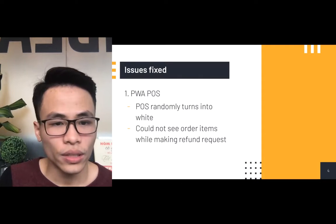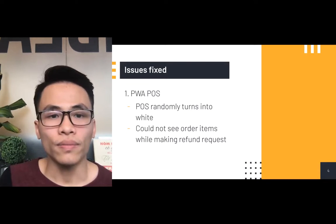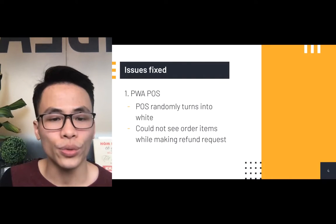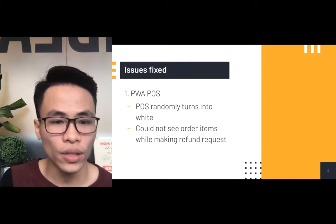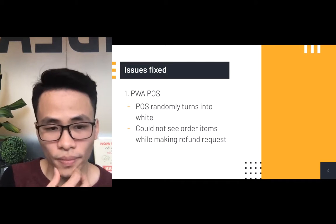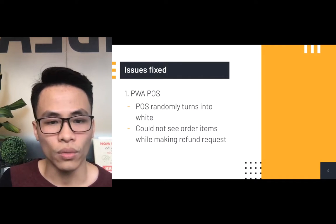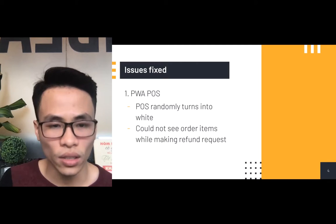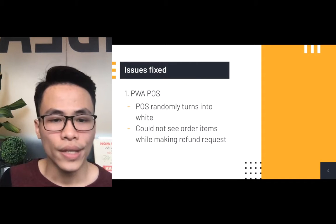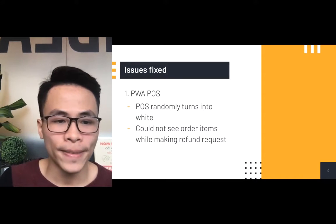And the next issue is not being able to see the order items while making refund requests. In our point of sale system, we allow you to refund an order that you created on POS or on both the Magento front end or back end. But we realized that we had a problem with this. When our customers tried to refund some orders, they couldn't see any items in the item step of the refund process. And this week we have done the fix for this.